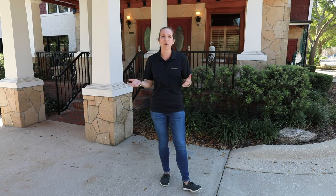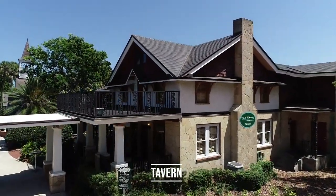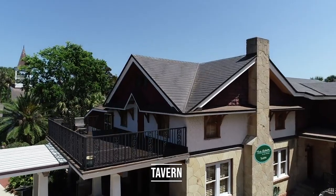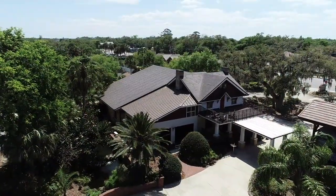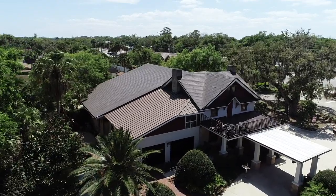We are excited to show you our tavern, which is our indoor reception facility. It was built originally as a home in the 1920s, and we've since created a space that allows for us to host group sizes from 40 to 200 folks in this handicap accessible venue.